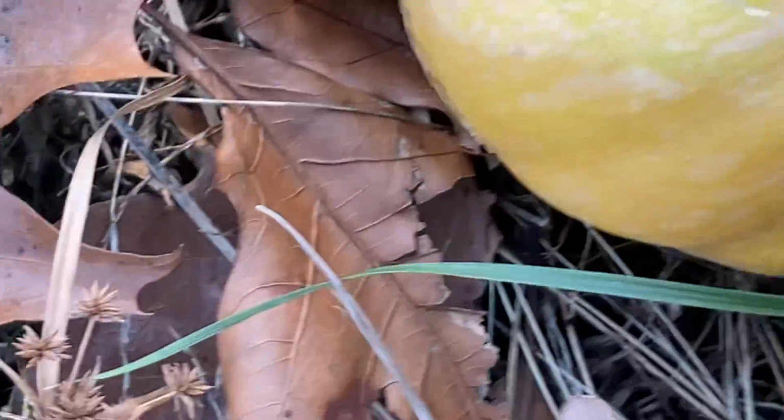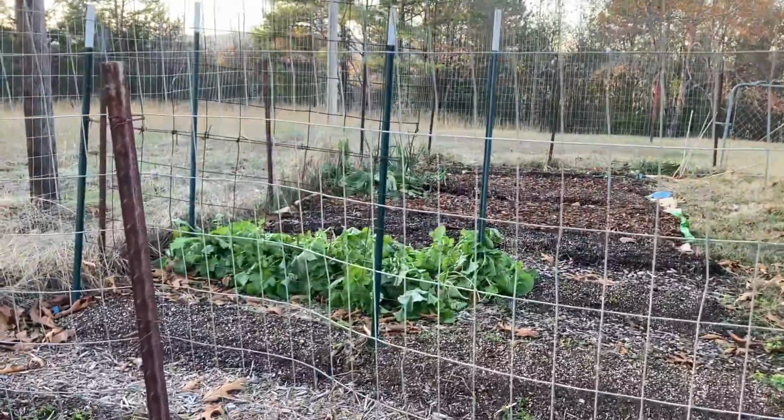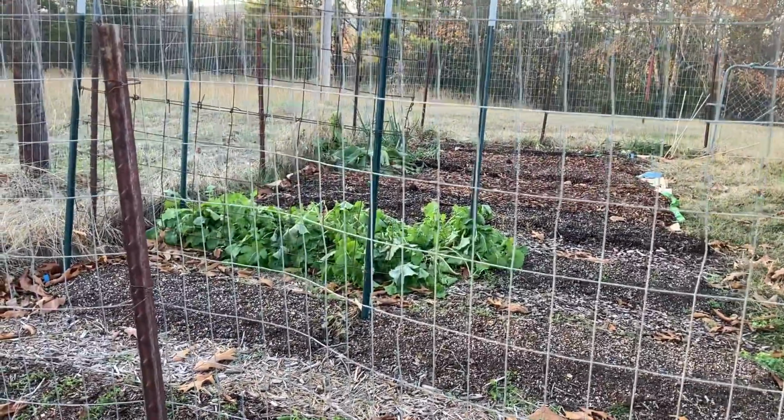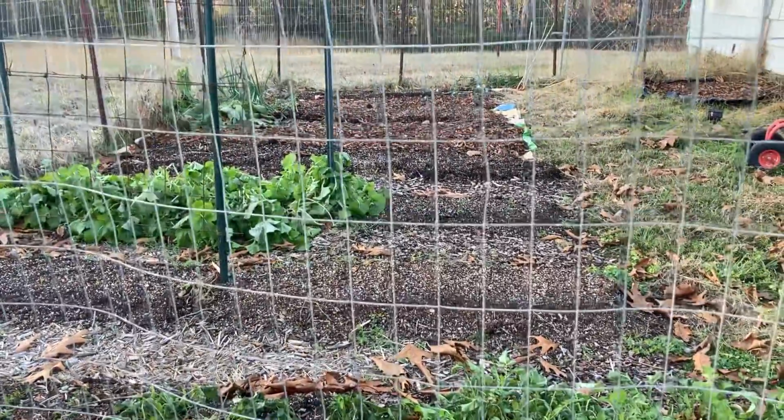Anyway, I think this is hilarious. I tossed some pumpkins over here because the skins weren't hard enough to take in. And y'all, they went ahead and they're ripening. So I'm going to go ahead and take these pumpkins in my house. How cool. Anyway, neighbor's dogs are yelling at me. I'm going to head back inside and enjoy my wood stove and my fire. And I'll talk to y'all later.